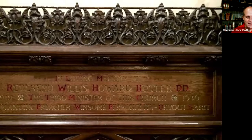And I love what it says about him: commanding preacher, winsome personality, devout spirit. He was only 57 when he died, and he died suddenly of complications from pneumonia in 1930. He was also described as being at the height of his career, unfortunately, for the church.